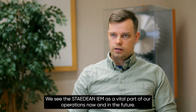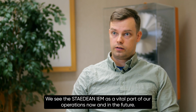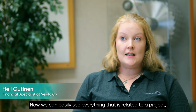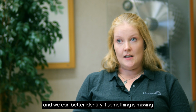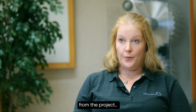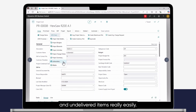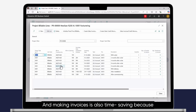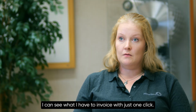We see the STAEDEAN industrial equipment manufacturing software as a vital part of our business operations now and in the future. Now we can easily see everything related to projects, and we can see better if something is missing from the projects. I can also see open purchase orders and undelivered items really easily, and making invoices is also time saving because I can see what I have to invoice with just one click.